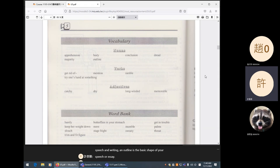Get rid of, to discard, to do away with, sometimes to throw away.